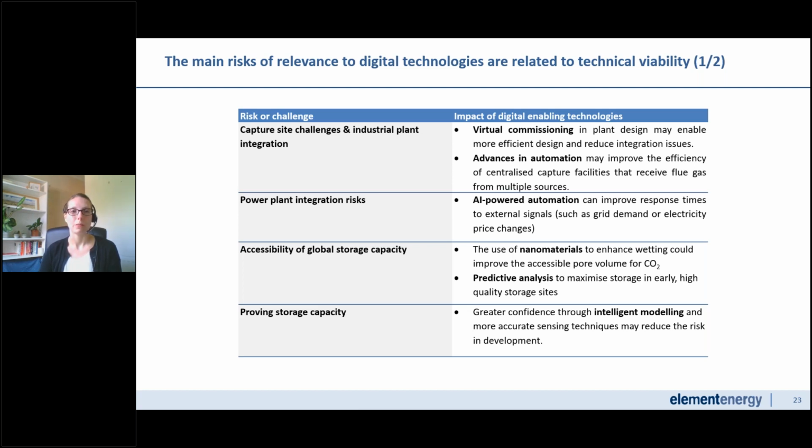For example, in terms of integrating CCS into existing plants, for power plants there might be challenges in closing down and starting up capture and power generation. Where we saw an application there was in AI-powered automation, where you can respond to external signals such as price changes or grid demand much more quickly and keep both systems more aligned.